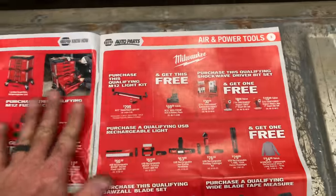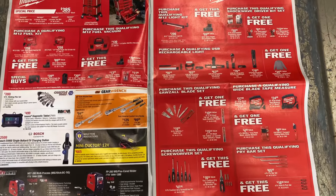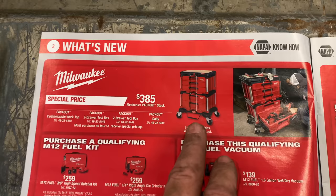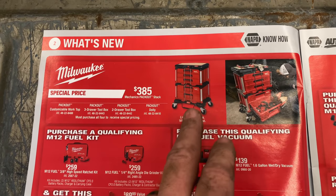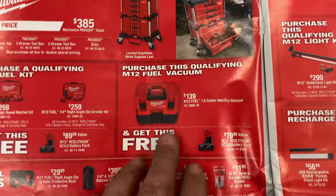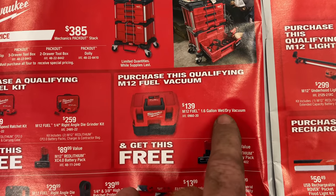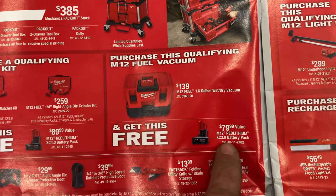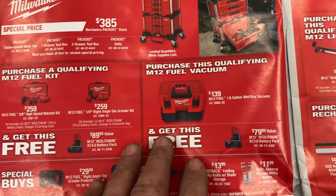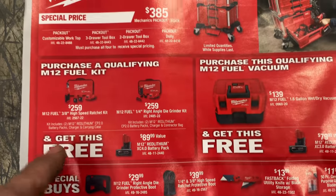You can see the whole front inside is pretty much all Milwaukee stuff. So Napa's getting hot and heavy in there with Milwaukee. You see the pack outs are $385, the way it's set up here. This is a really good value right here if you guys are looking for a vacuum cleaner. It's $139 for the 1.6 gallon wet dry, and you get the free M12 3 amp battery with that. Almost all of these have a freebie with it, as you can see.